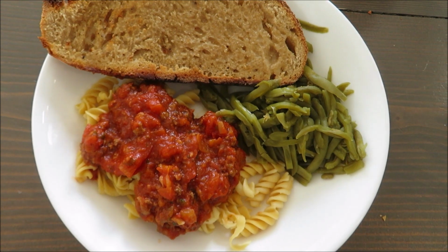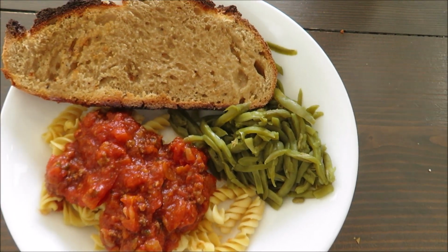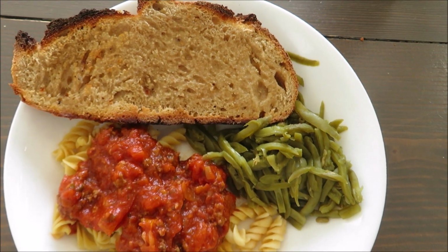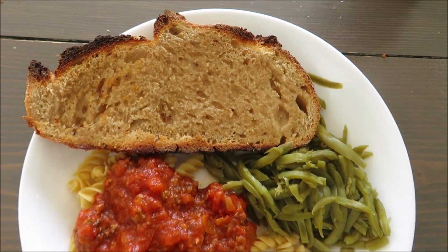We've got the spaghetti with the meat and veggie sauce, some canned green beans, and I seriously cannot wait until we get green beans in our garden so we can can our own. And then we have some homemade sourdough bread.